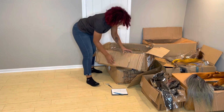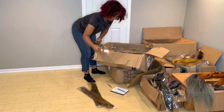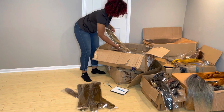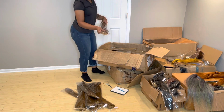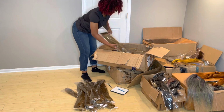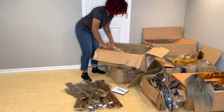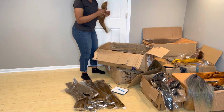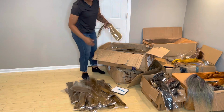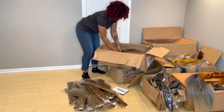When I started this, I was looking for some empty hair bags to repackage your orders, because as you know, majority of the hair is not just sold as is because they are blended, so I have to take it out of the package, blend it, and repackage it. Aside from the solid colors that you guys will get, those are sold as is, so I don't have to do any repackaging. But my hair blends, which is what sells mostly, I do have to repackage.